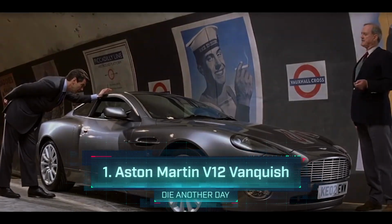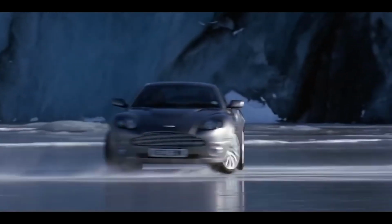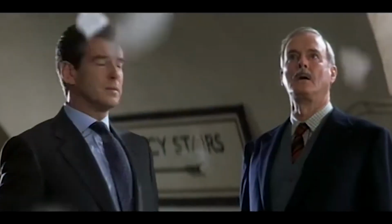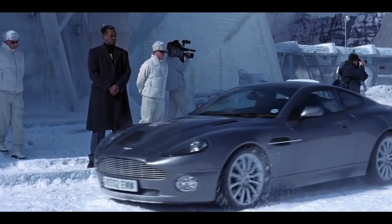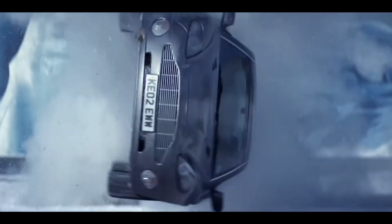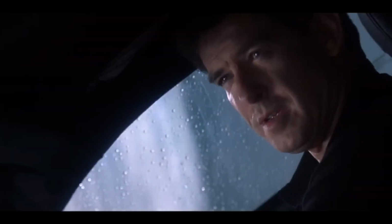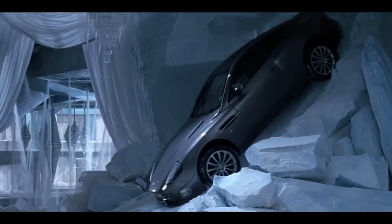Number 1, Aston Martin V12 Vanquish, Die Another Day. Terrible movie, another beautiful Bond Aston. So why is this top of the list? It's not the car itself that's the reason for being here. It's what the production team did with it that's the issue. It was a decision they came to regret, although they had inadvertently predicted future technology to come. They chose to make the car invisible.